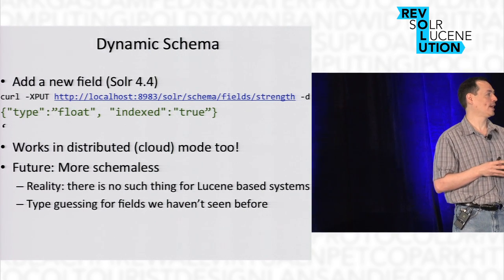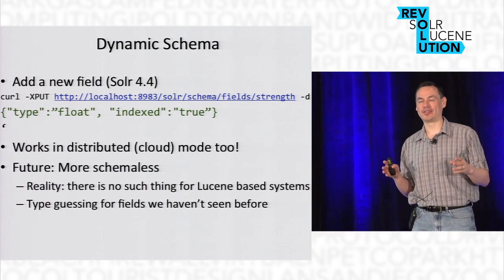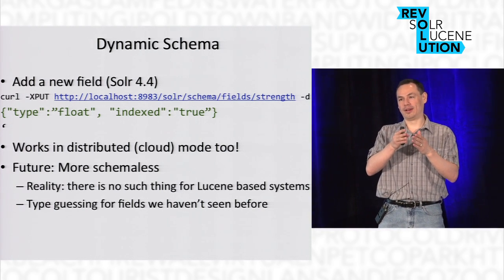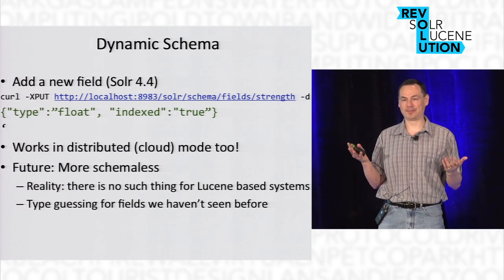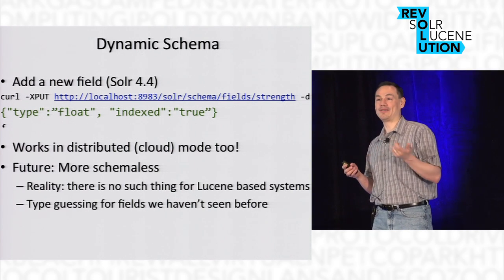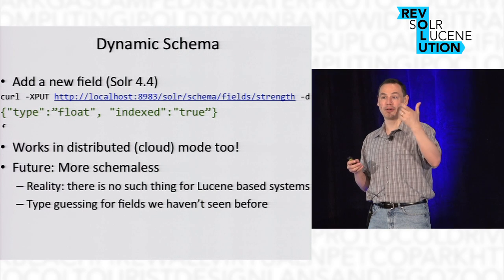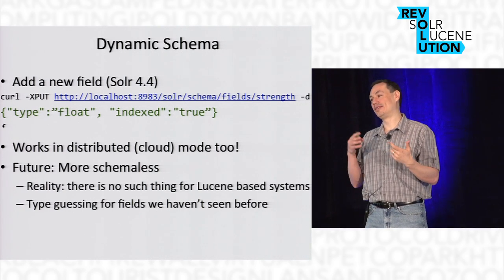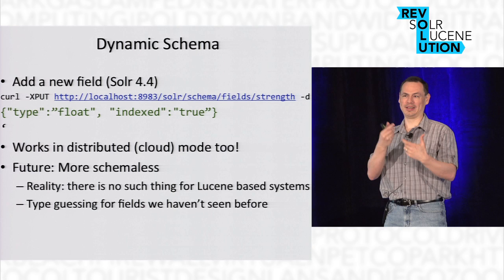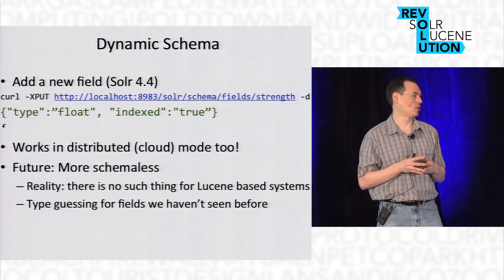One of the things we plan on doing with this is implementing more schemaless. Chris, I always like to point out that there really is no such thing as true schemaless in Lucene, because you need to index a field the same way on all the documents if you're going to search them all. So this is really more about what I call type guessing. It's really about fields that you haven't seen yet. You look at the value and try to guess what type it is, and start indexing it as that type. Of course, that has dangers, because you could guess wrong. And then what do you do later when you get another value that just doesn't fit into what you've picked? But some people like it for prototyping, so that's on our near-term roadmap.